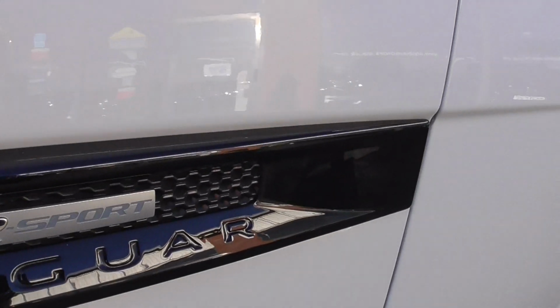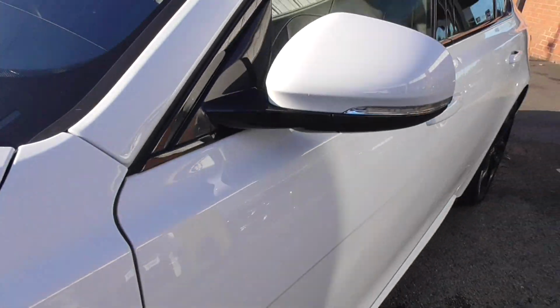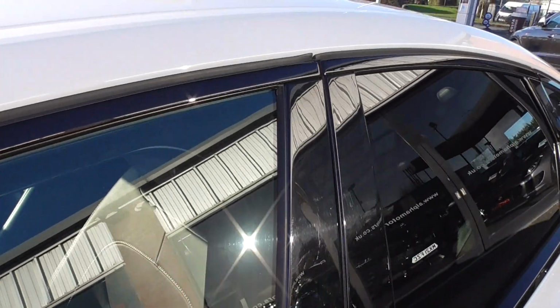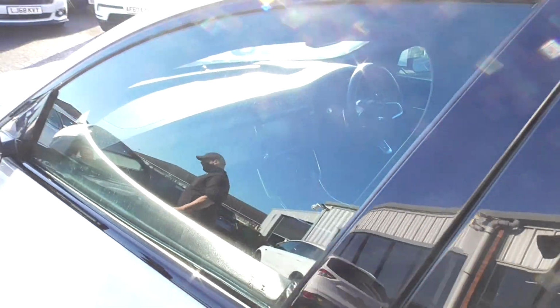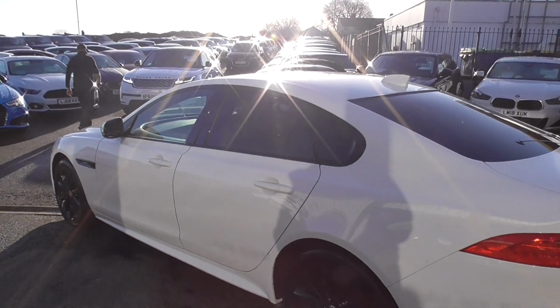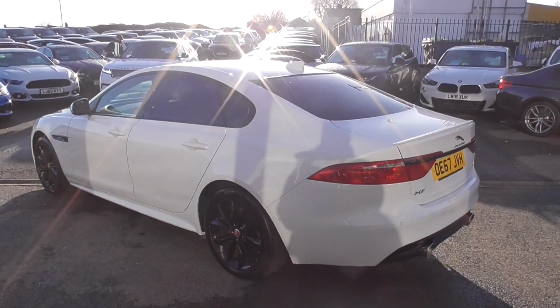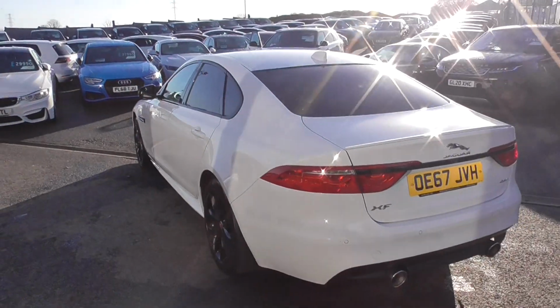The R Sport badge there pings out in green and red of the Jaguar racing team. You can see the piano black detail around the windows. That's all in great condition as well. A really gorgeous car this. I've had the pleasure of driving it. I've sold quite a number of the XFs. I would suggest that they are the best medium-sized luxury saloon on the market today.